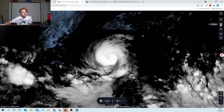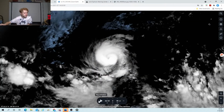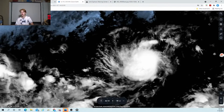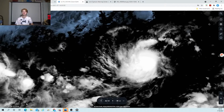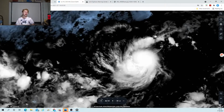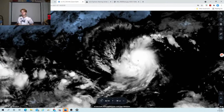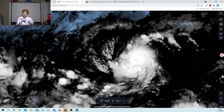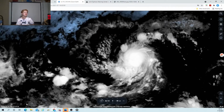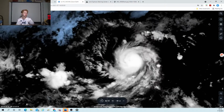Here it is. Not much more to say except it's got winds of 110 miles an hour, gusts of over 130 miles an hour. Gusts could push to 150 miles an hour. Sustained winds of around 125 miles per hour are possible. You can really see over the past 24 hours, from about 10 o'clock last night to 10 o'clock today.